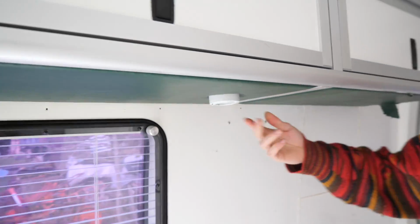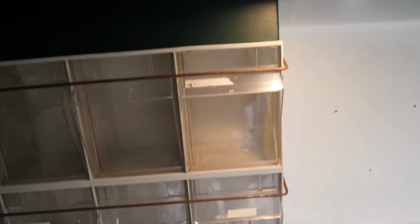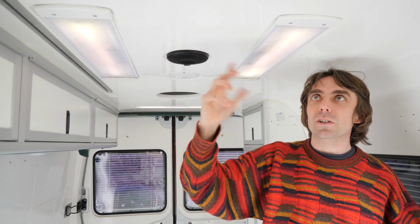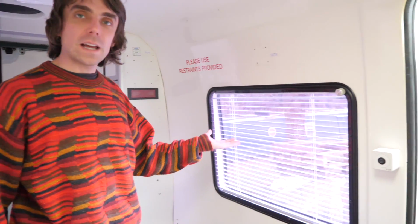It's like these padded bits, and there's lights under here already, which are pretty good. So there's those lights, which I think are good enough to keep us going. And there's the main lights. But we're going to change those out, aren't we? These ones will probably detach when we recover this with tongue and groove, if that's what we're going to do. Then we'll put in our own lights that are a bit more appropriate for what we want to do in here. So the windows are pretty heavily tinted.